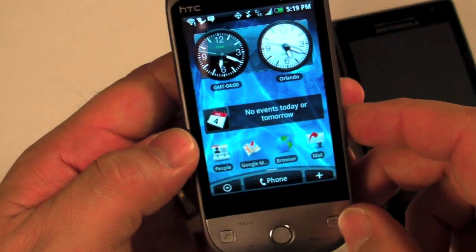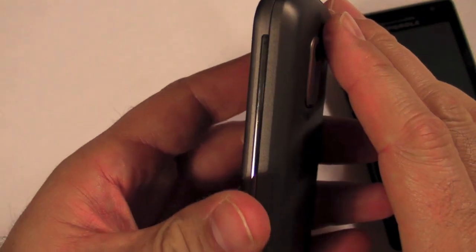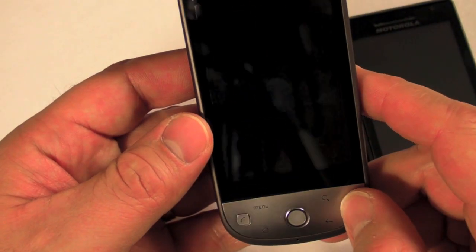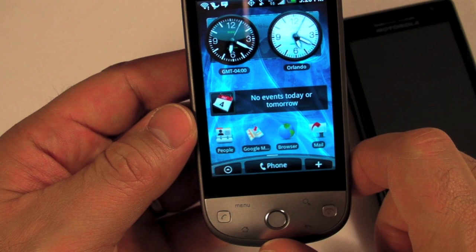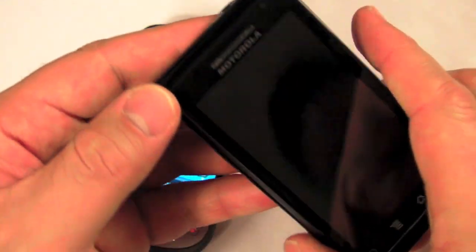Now this one's been out for a couple months, right? Yeah, maybe 2 months, I think. I wonder if it's doing very well. Have you heard much about it? Yeah, it was a pretty big deal for a while, and then Sprint ramped up the advertising. They're advertising on par with the Pre now. So these are basically the 2 flagship Android devices, one for Verizon and one for Sprint.